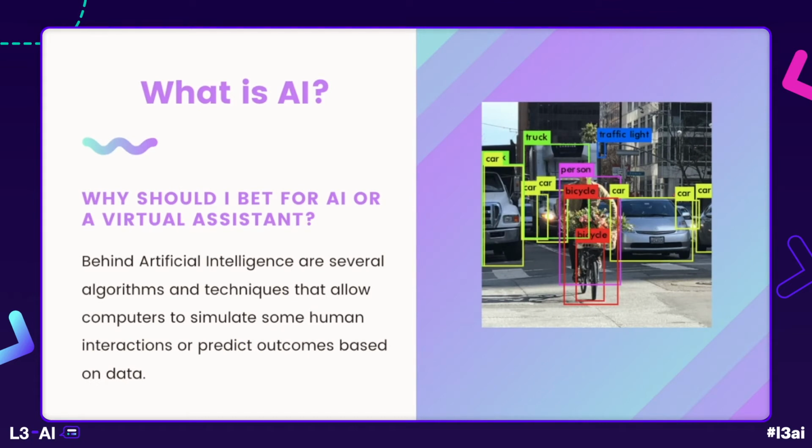What is AI? Behind AI, there are algorithms and techniques that allow computers or machines to predict outcomes or simulate human interactions, like recognizing an object, like in the example, or recognizing an intent or an intention from a text or from a message. That is behind a virtual assistant.